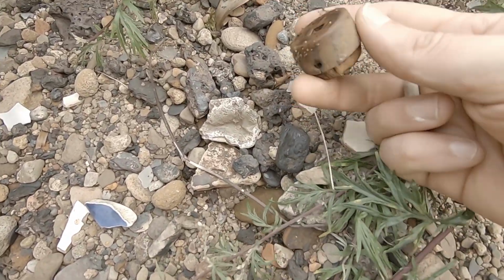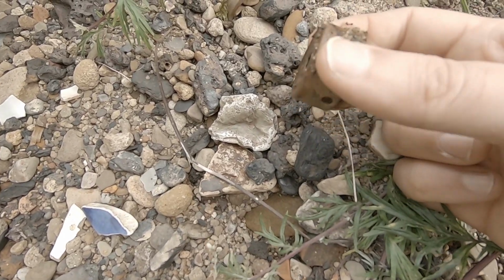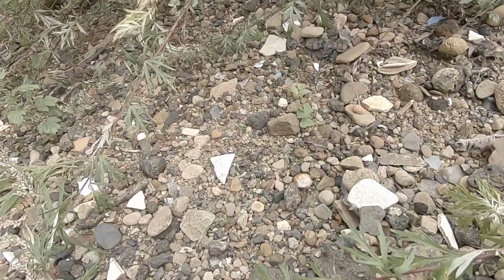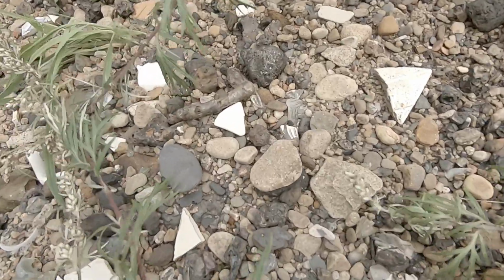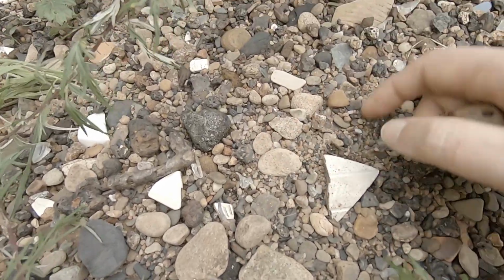A little bit of brass attached to something wooden. Looks like the collar, perhaps, of a tool. Nice textured river glass.